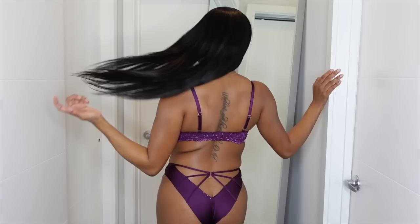And these panties, sexy. Like, you really can't go wrong. I have no complaints. I love the material. Very slick, very silky. See, you hear it? I don't have anything else to say about this.